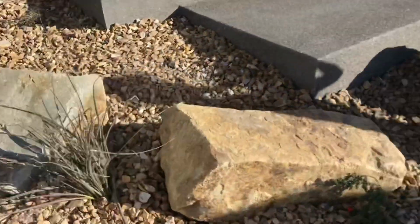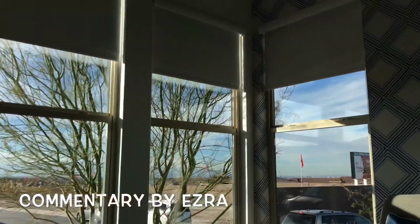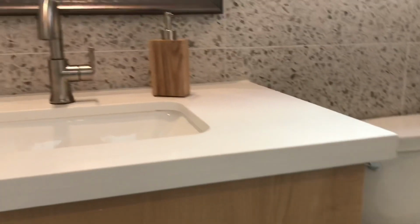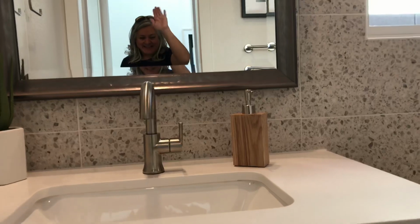There's 3 in all, but Ezra is like a kid in a candy store. He is loving it. 2,600. That's a nice picture. That is the coolest bathroom. Should we go look in the kitchen? Yeah.